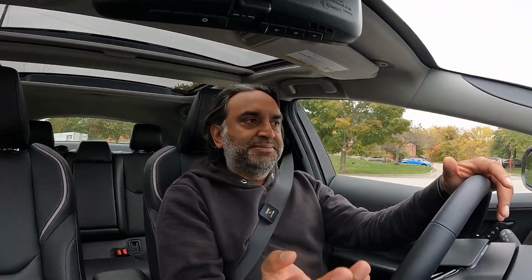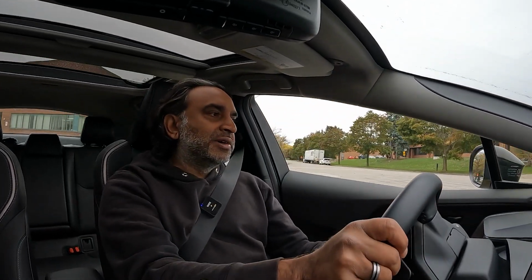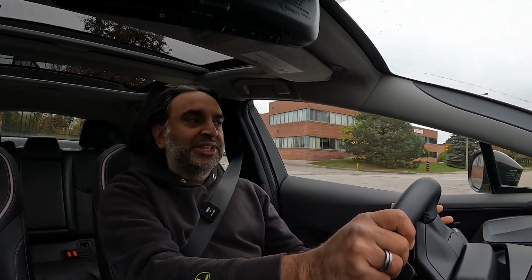So it's priced well. Yes, there's the Prius Prime, which they're not calling the Prime anymore. It's just a plug-in hybrid. So there's that. Now that is a little more pricey, but you get the electric range and all that.